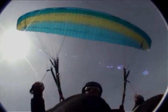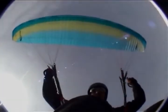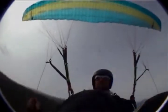So in turbulent air, you want to put a little bit of brake so you can feel your wing, not too much, just to have a light pressure on the brakes, and you just want to keep it that way. So you lose the pressure, you put more brakes, pressure comes back, just bring your arms slowly back up.